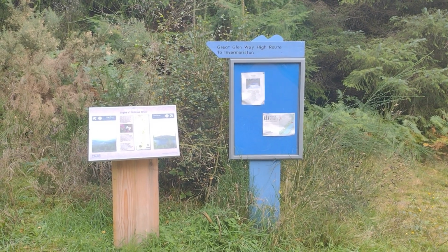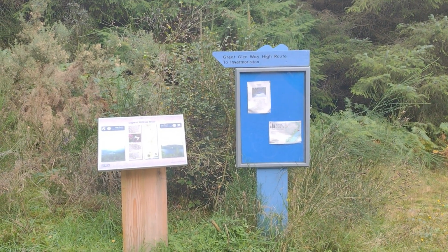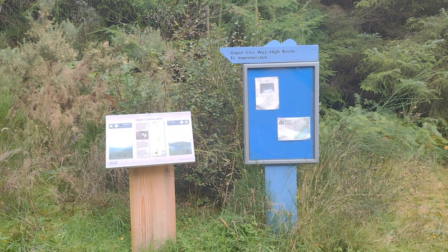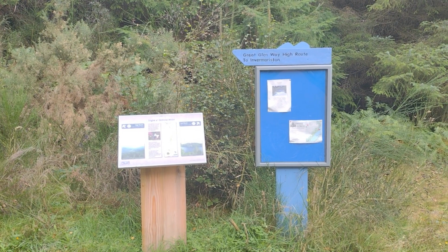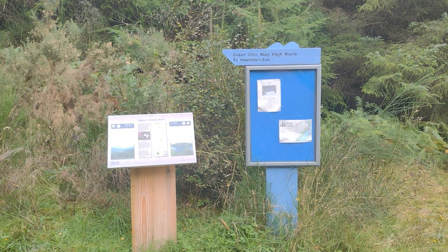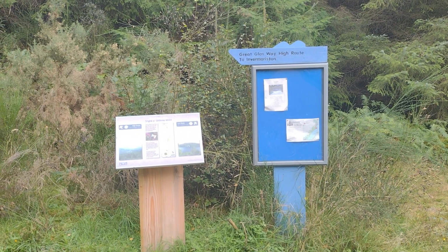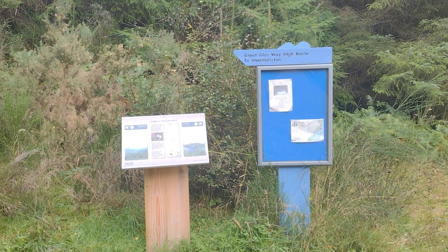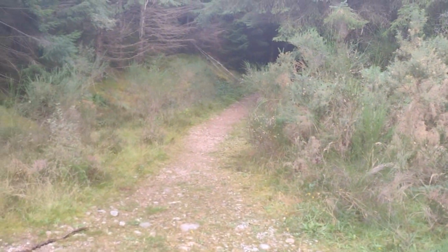Okay, here's the first decision of the day. Do I take the high road or the low road? Trying to avoid reinforcing cultural stereotypes, but yeah, I know definitely the feet would rather I took the low road, but the views on the high road apparently promise to be spectacular. So, who wants to live forever?